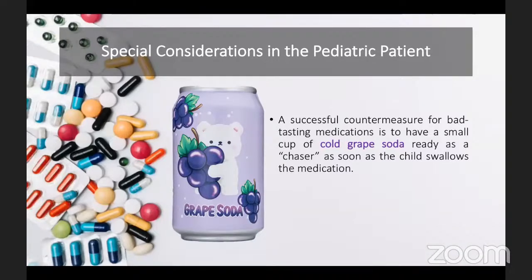A successful countermeasure for bad-tasting medication is to have a small cup of cold grape soda ready to drink as soon as the child swallows the medication. Grape is one of the best flavors available to mask foul-tasting and bitter medication. Grape soda is much better than even grape juice because the carbonation helps to lift the taste from the palate. Milk, orange juice, and even other flavors of soda don't work nearly as well.